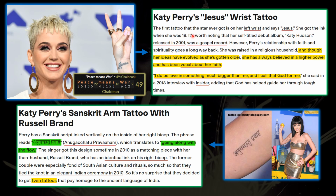The first tattoo that the star ever got is on her left wrist and says Jesus. She got the ink when she was 18. It's worth noting that her self-titled debut album, Katy Hudson, which we looked at, was released in 2001. It was a gospel record. However, Perry's relationship with faith, so she doesn't have that relationship anymore. However, Perry's relationship with faith and spirituality goes a long way back.